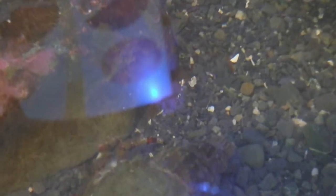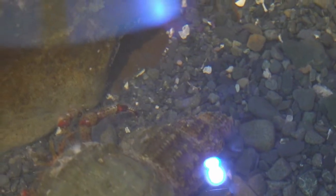We will go back. It came all the way over here. Here we go. Whoop. Whoop. There we go. A nice hermit crab right here in front for everyone to see.